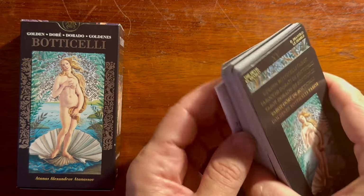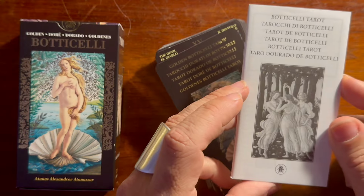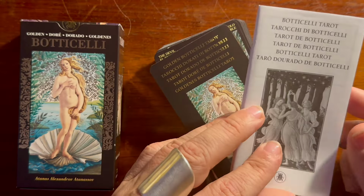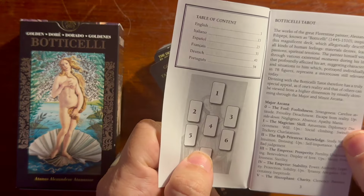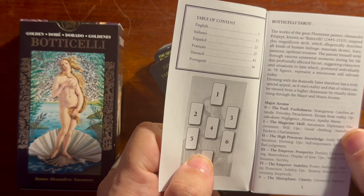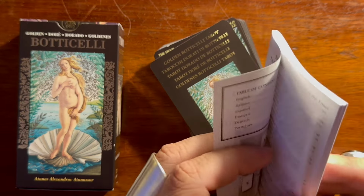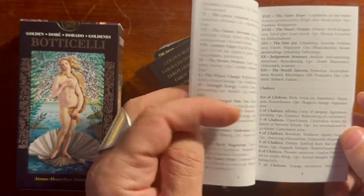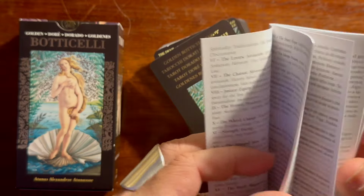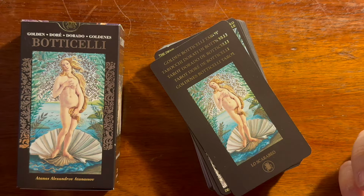I don't work with this deck at all. It comes with a Scarabeo booklet like this, which comes in different languages, and this one comes in English, Italian, Spanish, French, German, and Portuguese. And so it goes right into the meanings of the major arcana and minor arcana, and it's just one of those Scarabeo little booklets. Pretty good for nothing, really.